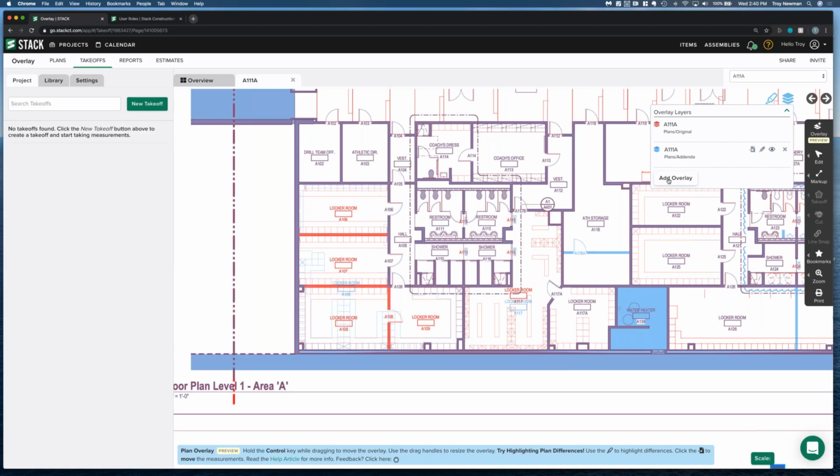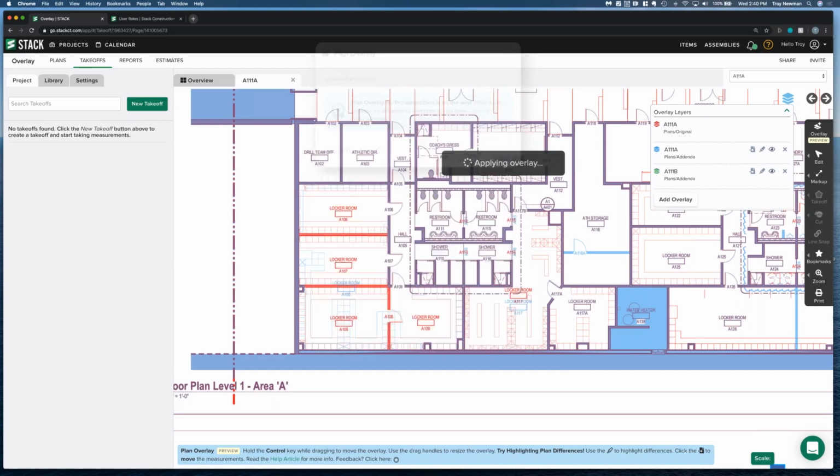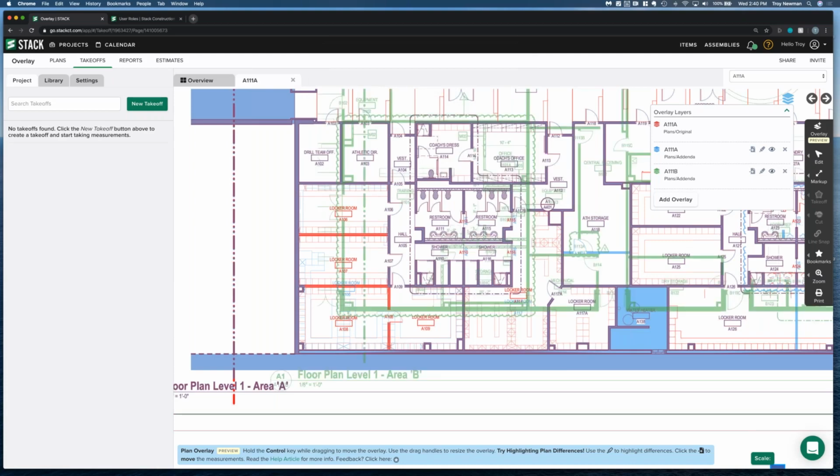So say that you want to overlay, like we just did, two architecturals, an original and addenda, and then you may want to overlay a structural plan just to make sure that there aren't any protrusions or something that's going to be in the way of something else. Incredibly powerful. I'll pick one here. It's not going to look great just because it's a different plan, but you get the idea that you can just keep adding layer and layer and layer to this, to get a very good idea or a good feel for the project.